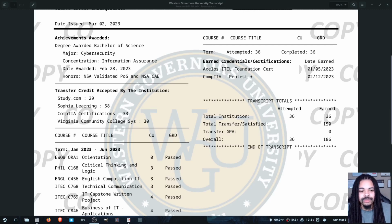All right, and so then we get to the transcript totals. It says that I earned 36 at WGU. This will be like the final 30% of the classes that I had left in my degree. I took them at WGU, and I think it was worth 36 credits. It says that the total transfer credits was 150. And so overall, the total amount of credits or CUs that I earned for this bachelor's degree was 186. That's really all of it.